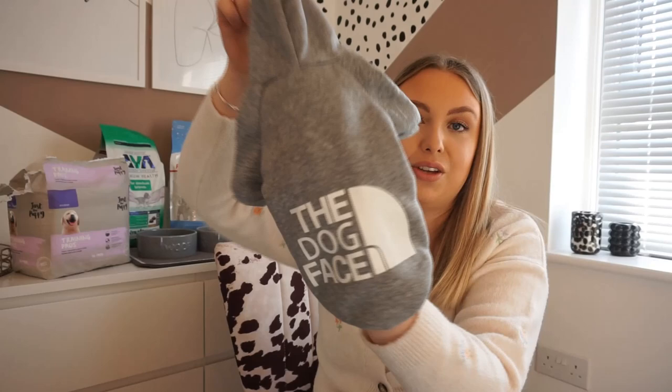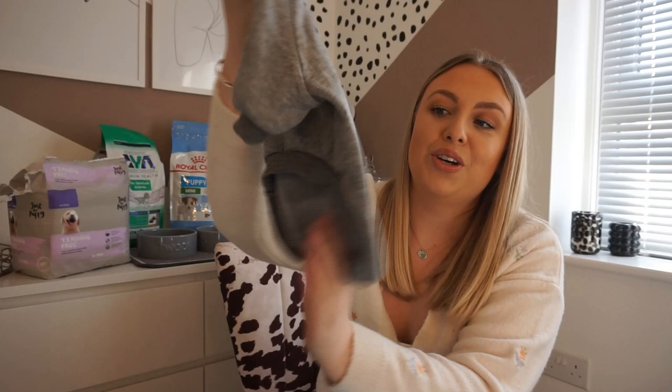And I will, if I remember, try and link all the companies below. And then I picked up this one, which is in the same sort of jumper, and it says Tom and Jerry on the back. And sorry, but is that not just the most adorable jumper you've ever seen?